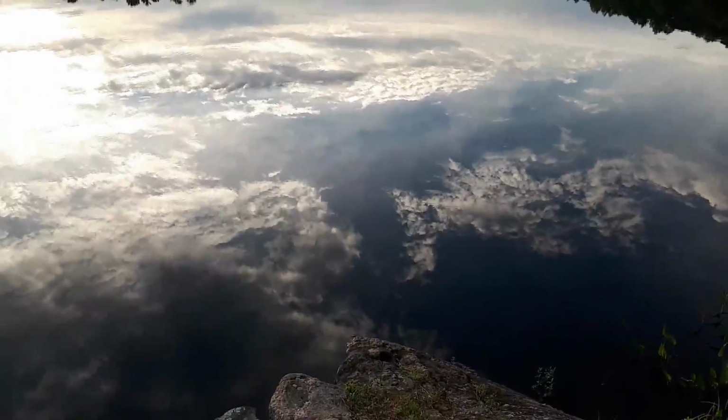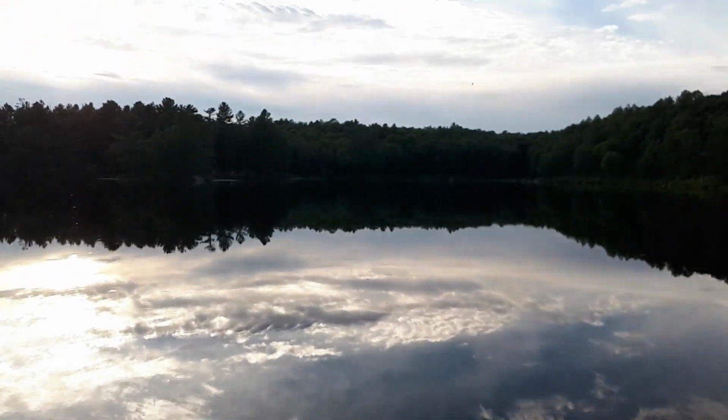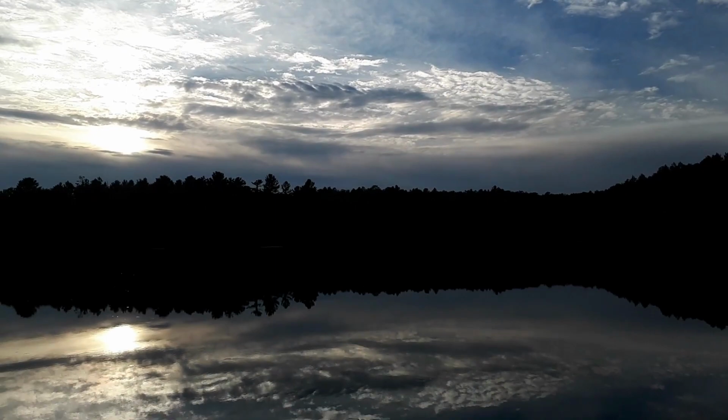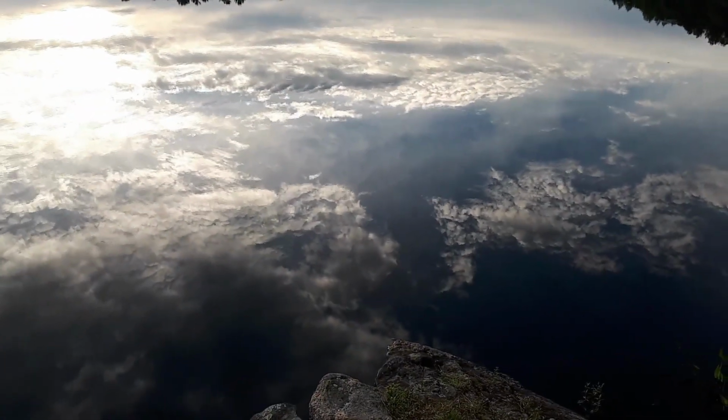This is the actual water and the sky. This is how calm the lake is. Sky, landscape, water. Awesome.